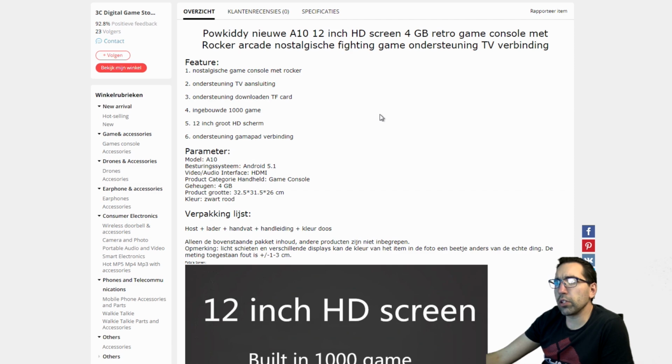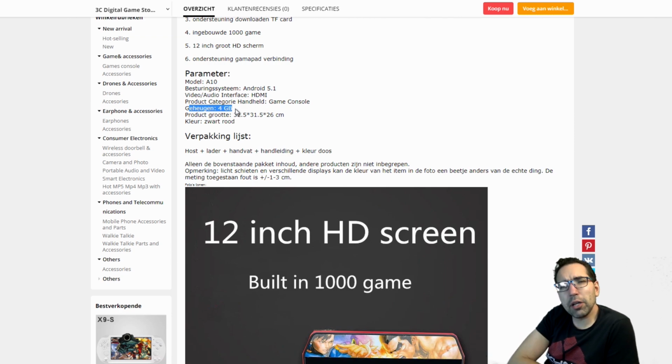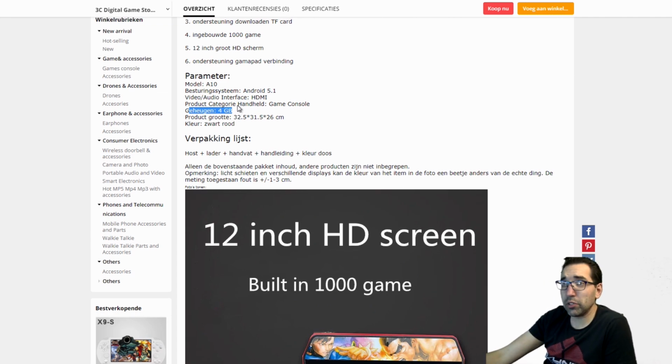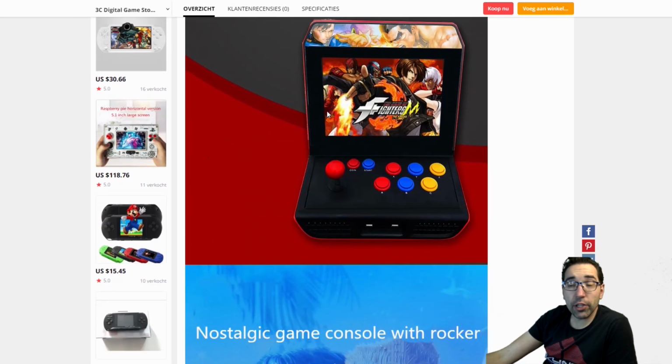Nostalgia console with rocker. Let's see, we have more. Android version 5. Okay, it's an older version, but this is what concerns me. It's having 4 GB of internal storage. Seriously? In this year, we're still having this shitty product with 4 gigs of internal storage? So I'm guessing it's only for retro gaming, or... Alright, so the video output is HDMI, so they are finally learning.